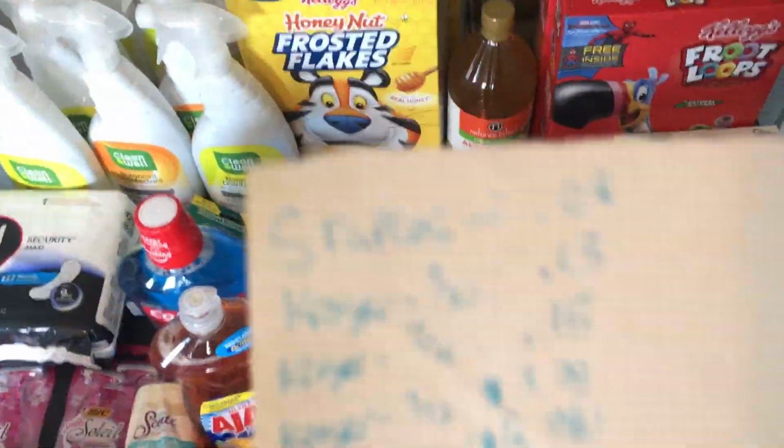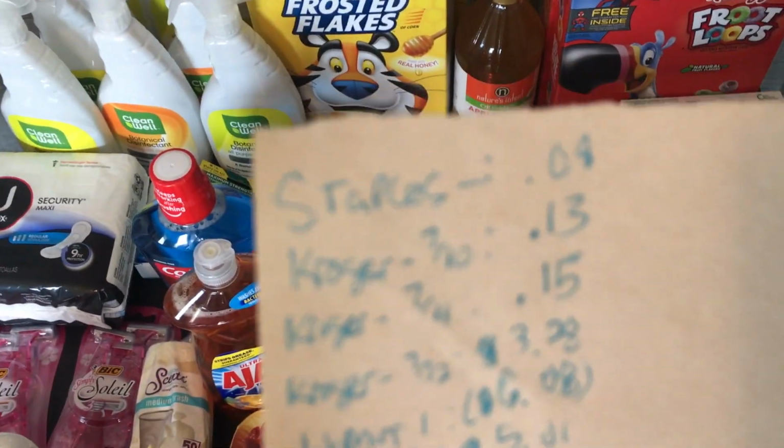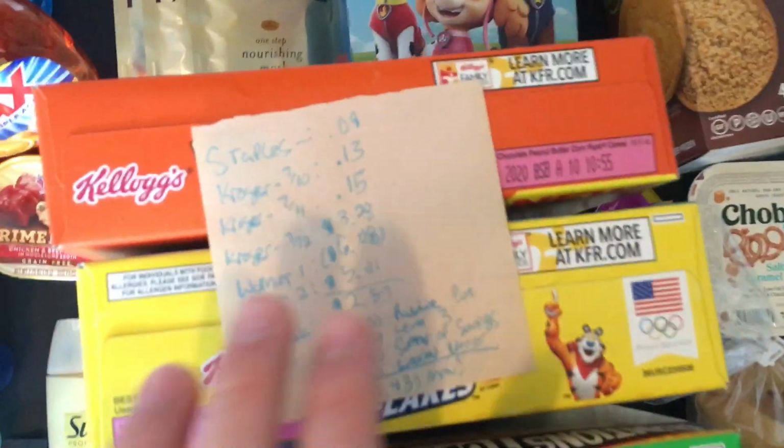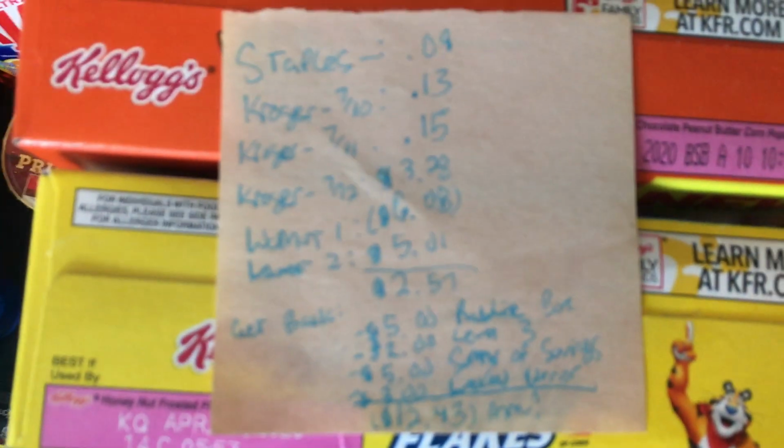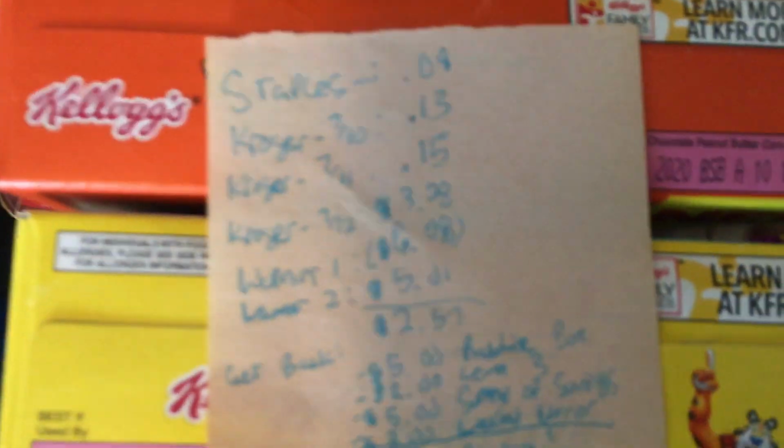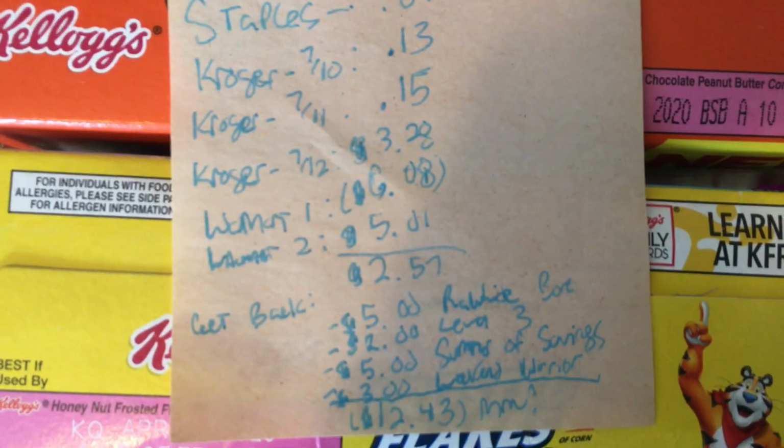So Staples cost a whopping 9 cents with tax. I guess I was wrong about it going towards my items, but I'm happy with 9 cents for all that stuff. Kroger on Wednesday was 13 cents. Kroger on Thursday was 15 cents. Kroger today was $3.28.